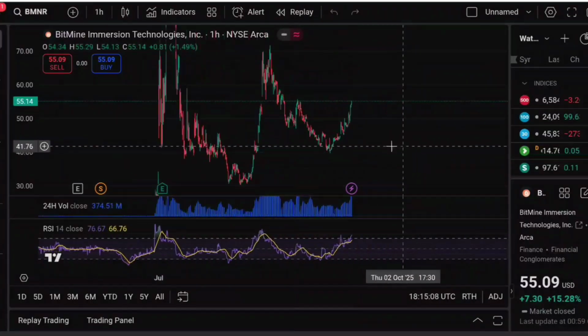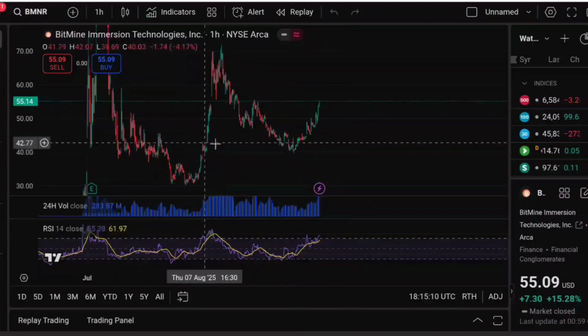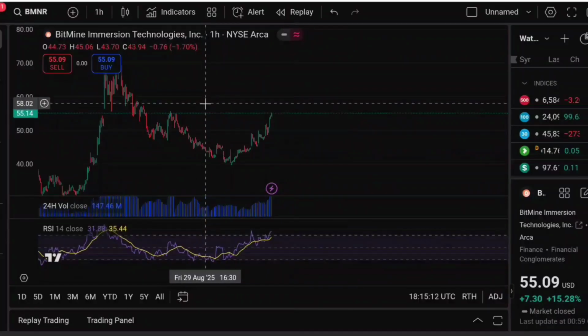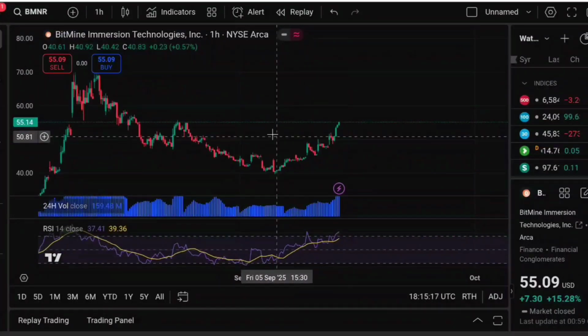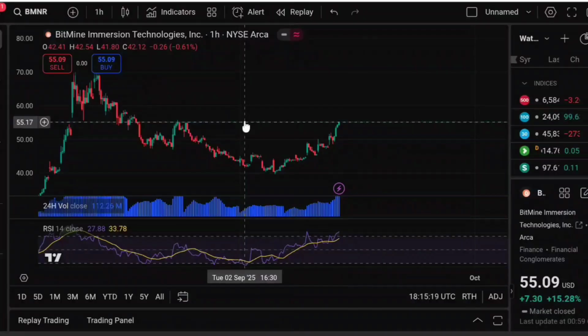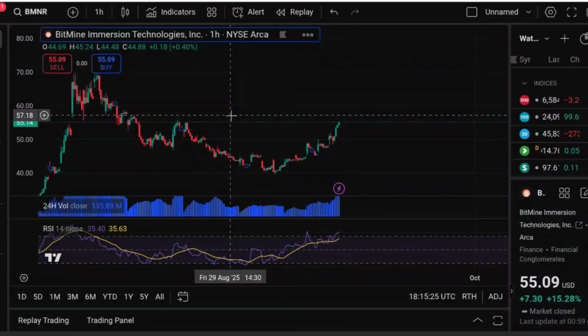When we are looking at Bmnr over the past couple of days, you can see the trend here is actually beginning to move up. This and into the next week is going to be a very significant period of time for this stock. We are seeing the share price move up towards important and critical levels. Towards the upside, we are looking at levels like 55.17. Then you're looking at potential higher levels beyond that, such as 57.18.